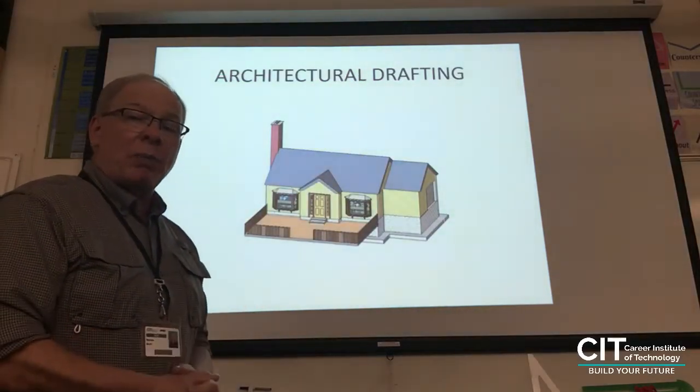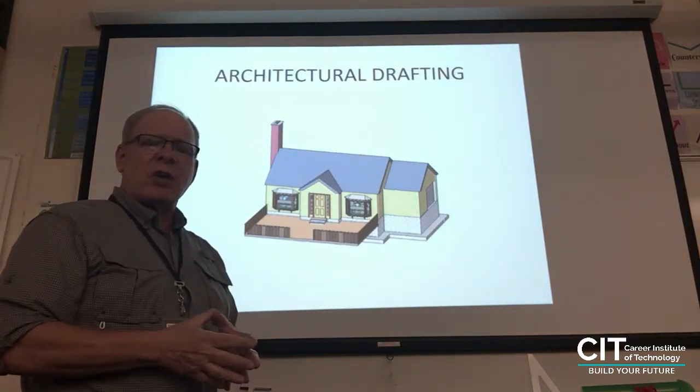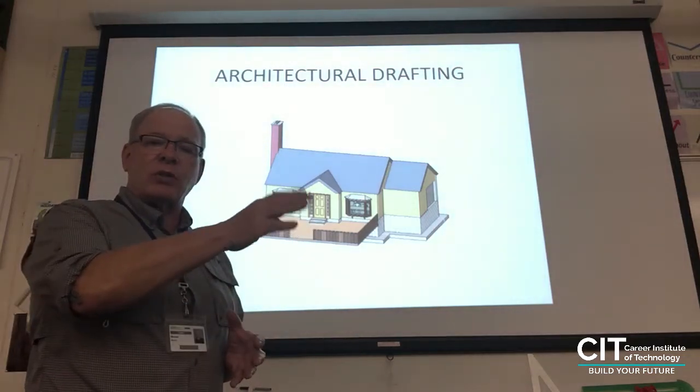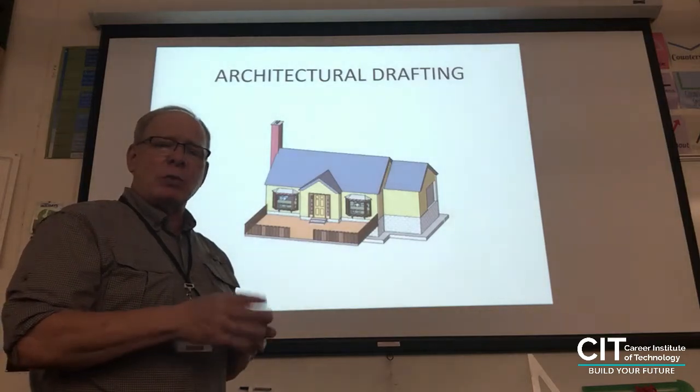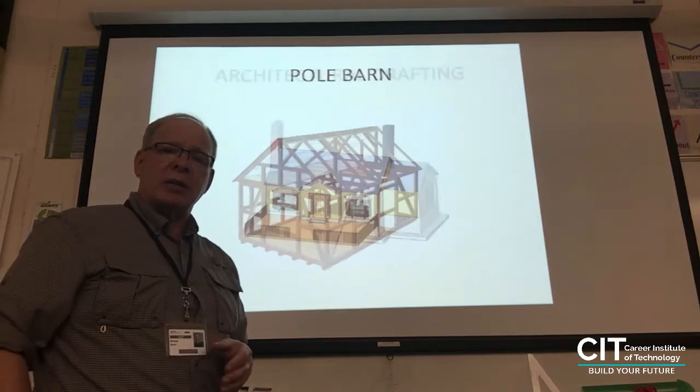Right here, we have a real basic house that we draw. This is kind of like the starter house. What I try to do here is teach you some of the basic terminology about footers, foundations, elevations. We'll start that, and then we'll move into the heavier duty Revit stuff a little bit later.